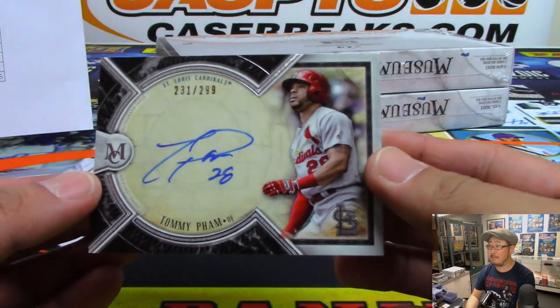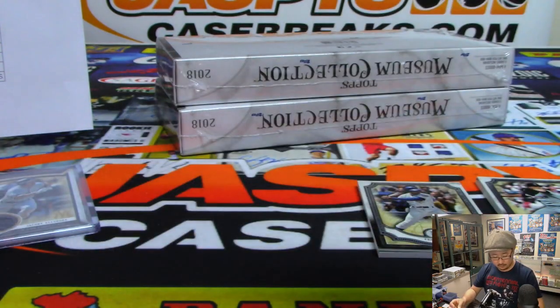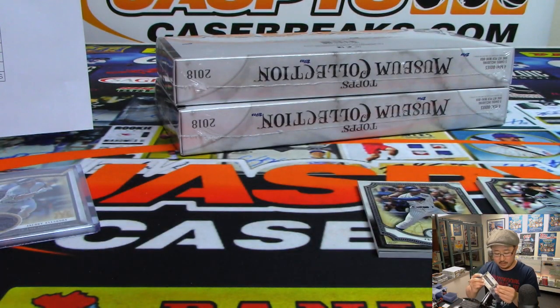There's Tommy Pham. 231 out of 299. That'll be for the Cardinals. Lee Day with the Cardinals.